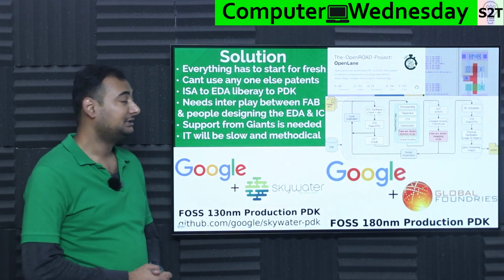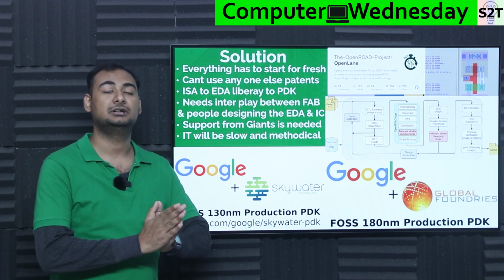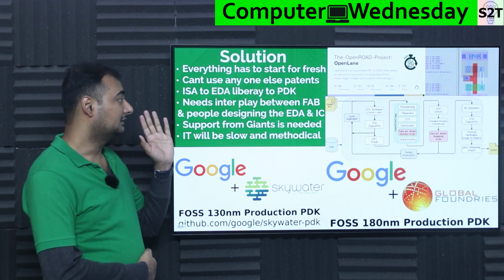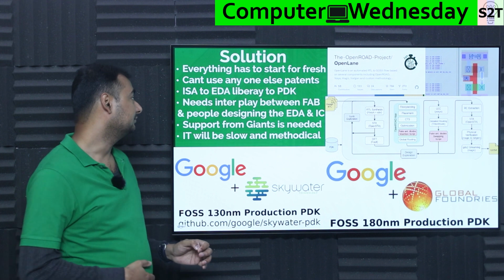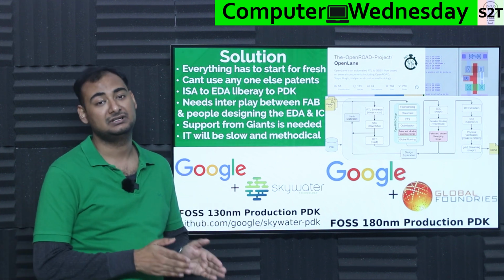So what's the solution to this? Well, the solution is basically everything has to start from fresh. Now, thankfully, we have learned a lot in the past, so we can actually do that. For example, you have to make sure that you do not have any patents, otherwise the lawyers will come. So you have to start with an ISA, instruction set architecture. Thankfully, we have an architecture known as RISC-V.